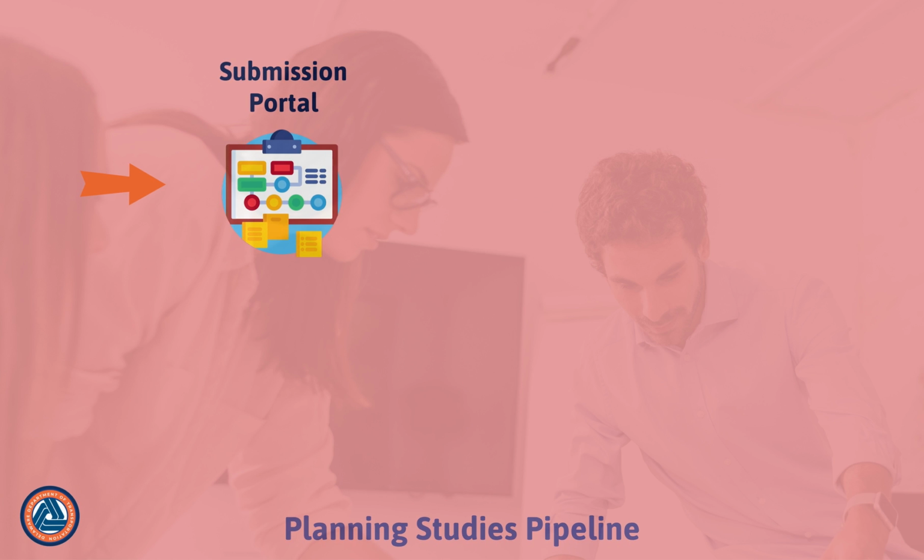The DelDOT Division of Planning submission portal is the first stop in the journey. It's here where someone can provide the department with the location of a recommended project or study and a brief description of their concern or issue.